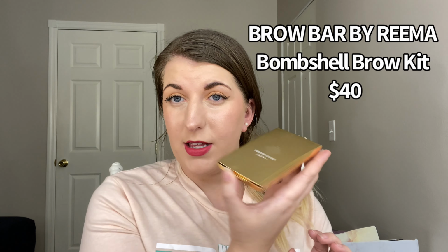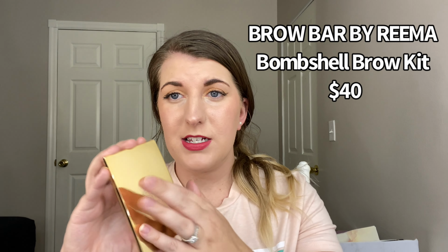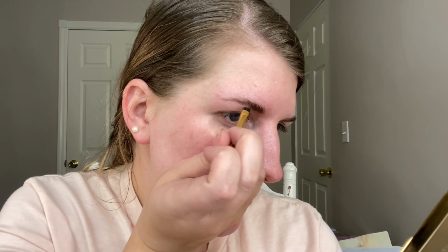So my choice item was this brow bar by REEMA. This is what I picked this month. First of all, the packaging gets really, really messy, and you can see your fingerprints all over it. So I don't like that. And here's what it comes with. It comes with tweezers, a spoolie, a brow pencil, a dark brow powder, a light brow powder, a concealer, which didn't really match me, and then a shimmer eyeshadow shade if you want to use that. So I did like this.